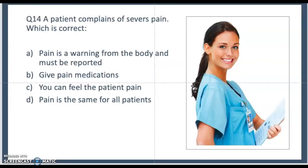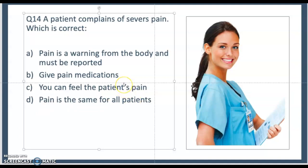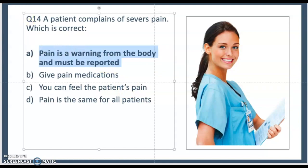Question 14, a patient complains of severe pain, which is correct? Pain is a warning from the body and must be reported. Give pain medications. You can feel the patient's pain. Pain is the same for all patients. Take a moment and think about it. The correct answer is A. Pain is a warning from the body and must be reported.